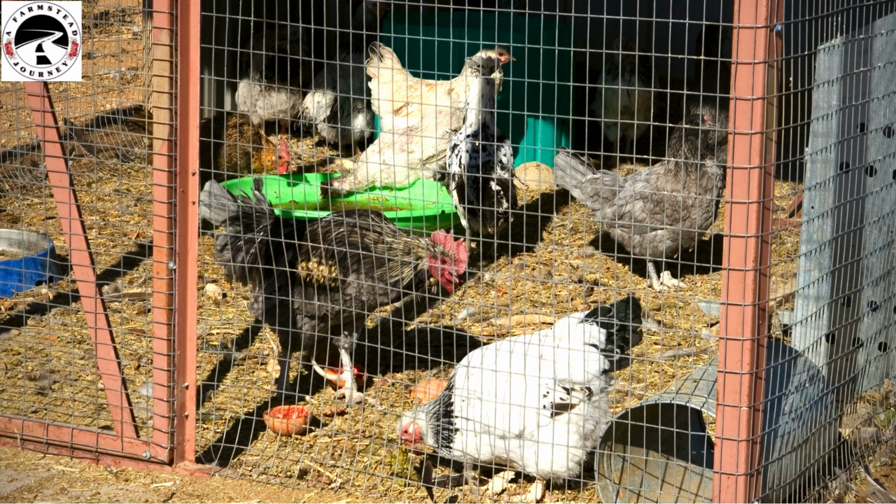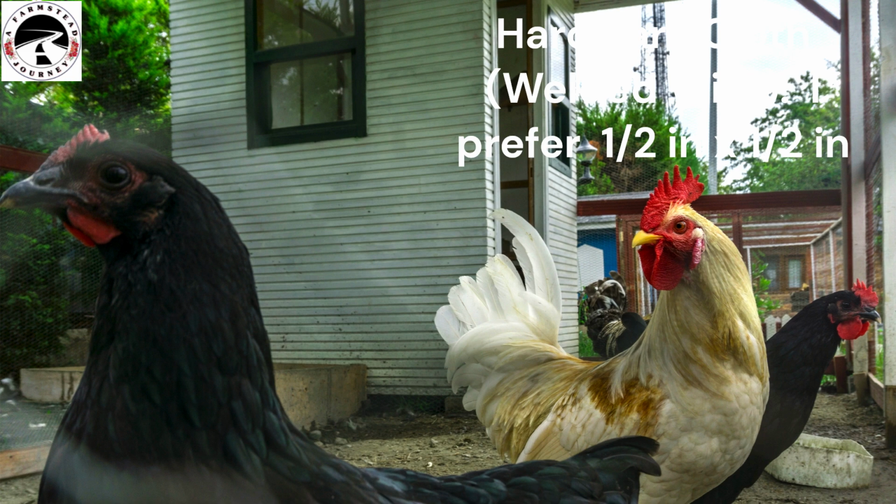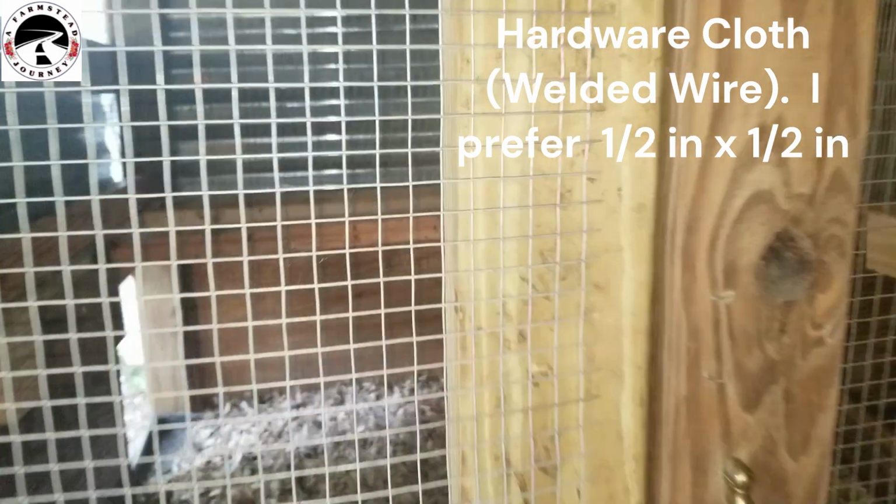Secure fencing. Use sturdy fencing around the perimeter of your coop and run to deter ground-dwelling predators. The fence should be buried underground or extended outward to prevent digging. Hardware cloth. Replace standard chicken wire with hardware cloth, which is stronger and more resistant to chewing and tearing by predators like raccoons.